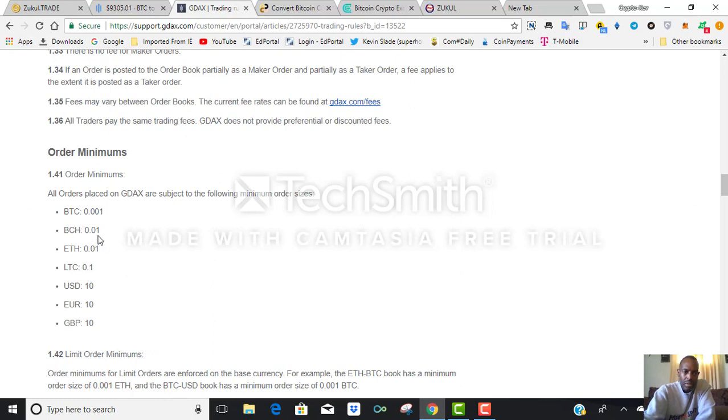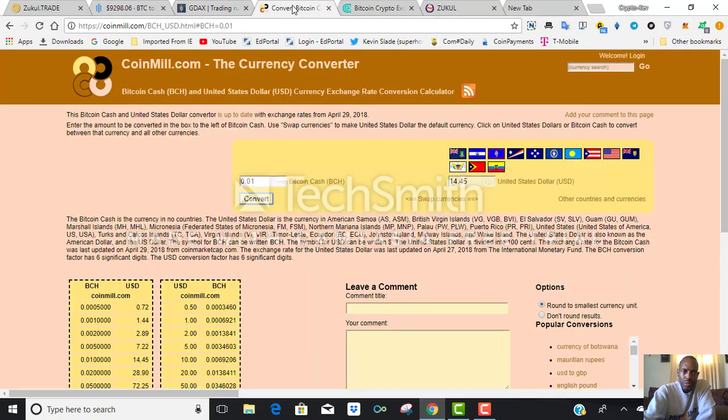Come back here again. Bitcoin Cash, the minimum is 0.01. Copy that. Come over here to my Bitcoin Cash USD converter. As you can see, 0.01. Paste, convert. Okay, it's $14.45, which means that the new minimum amount for trading Bitcoin Cash on GDAX is currently $14.45, and this is solely based on the value of Bitcoin Cash right now.